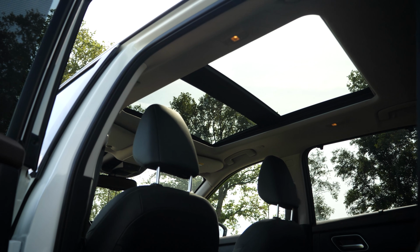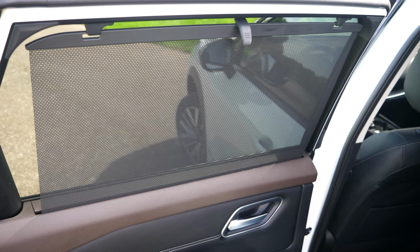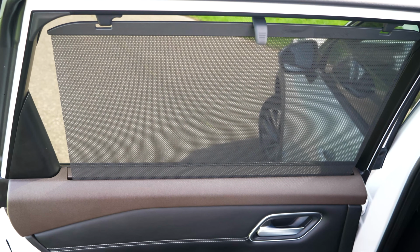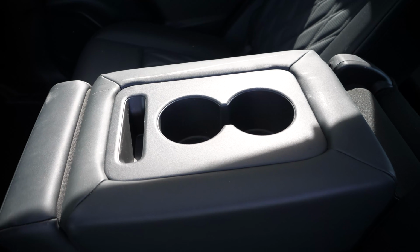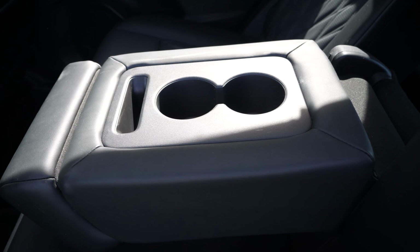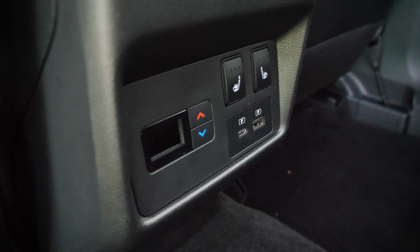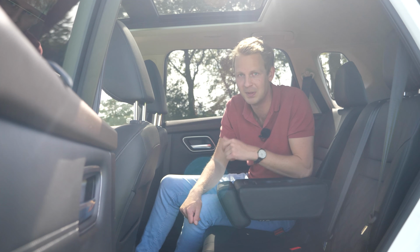You do get some hard plastic on top of the door panels, but everything else is covered in leather, even the door panels here on the lower part and the armrest in the doors as well. And you can flip down the middle seat if you want to have an armrest or 2 cup holders, and some particular versions of the X-Trail have heated seats here in the back as well. And the controls you can find here below. And there's also some climate controls here and 2 USB ports, a USB-A port and a USB-C port.